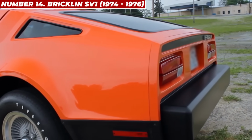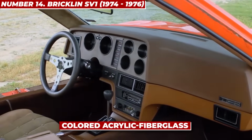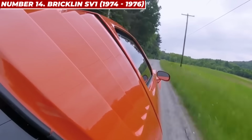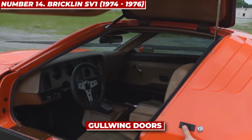The SV1 featured futuristic gull-wing doors and a body made from colored acrylic fiberglass that was supposedly dent-resistant. While the safety focus was admirable, the execution was disastrous. The gull-wing doors frequently failed, sometimes trapping occupants inside.